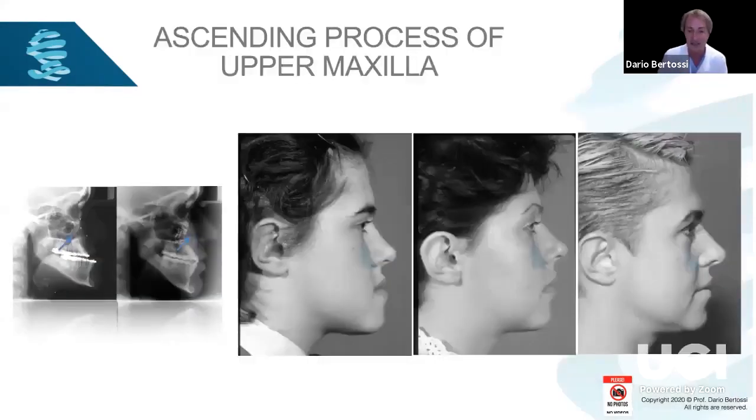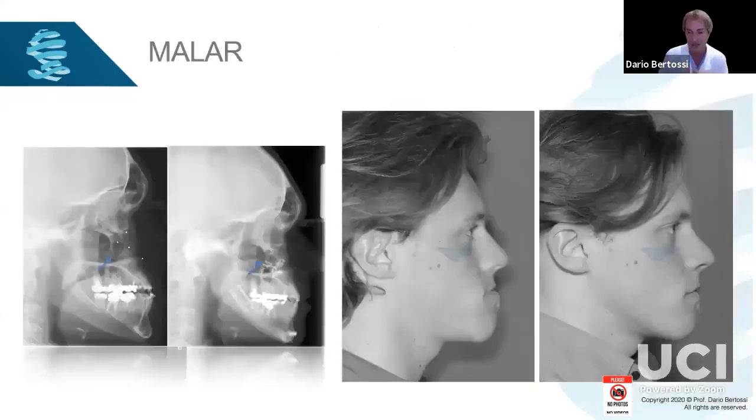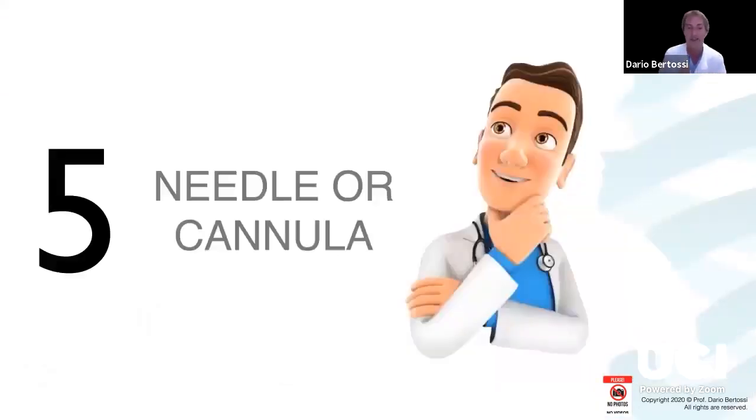And again, the ascending process of the maxilla, if we put forward the ascending process of the maxilla, after 15 years you see that this patient is still having a good projection and a good shape of the nose after the grafting of this area. And again, here in the anterior nasal base, the piriform aperture has been advanced with the Medpor grafts together with the bimaxillary advancement. So when we manage our soft tissues, you see also in the malar area, we can change the shape of the surrounding areas, and we can change the shape of the nose.